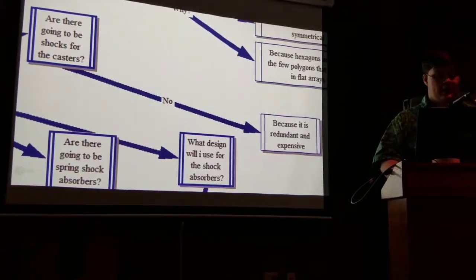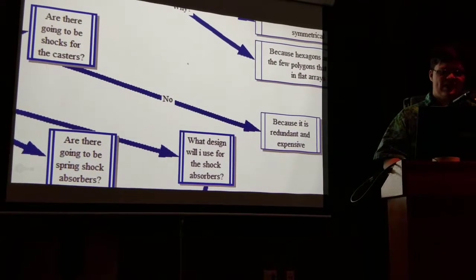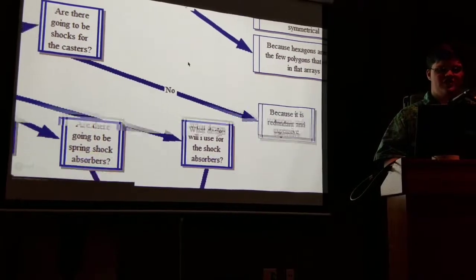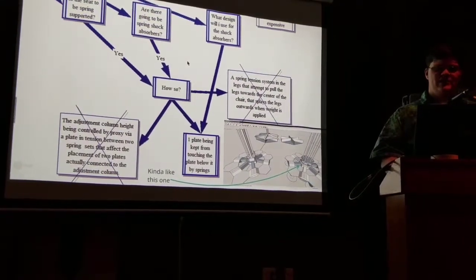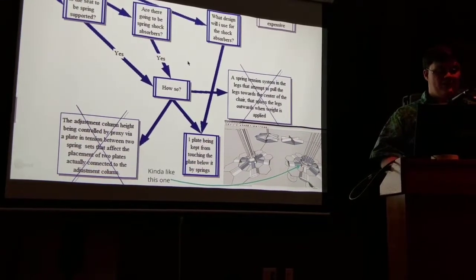Well, do I want to put shocks in the casters? No, it's redundant and expensive. I just shouldn't bother. Is the seat going to be supported? And are there going to be shock absorbers? Apparently yes. How am I going to do that?